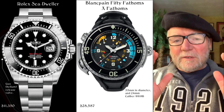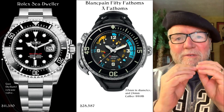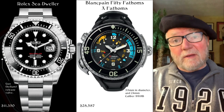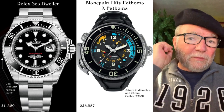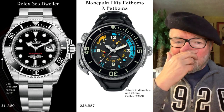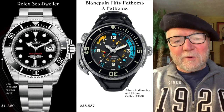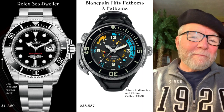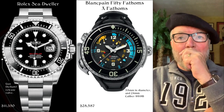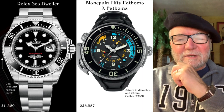Why the Sea Dweller? I'm not sure, except for one thing. The Sea Dweller seems to be a real diving watch. In other words, it's got a helium release valve on it, and the unidirectional bezels that divers use. I'm not a diver, but from what I understand, most people who buy this and the Submariner aren't divers either. They're what we call desk divers. And so I looked around for a comparison for around the same price range, and unfortunately, I wasn't too successful.